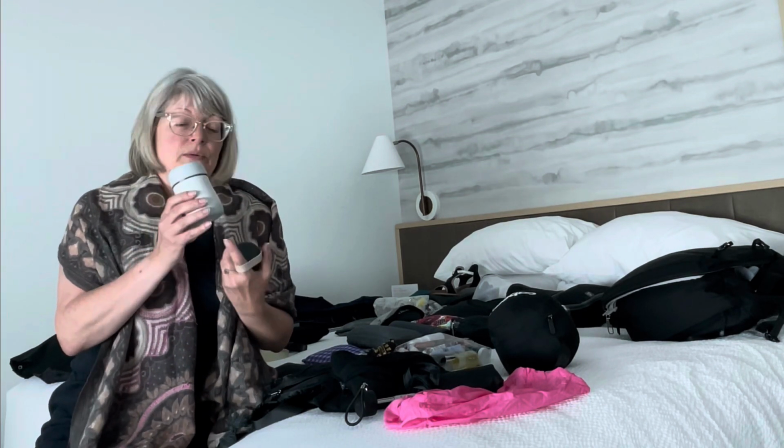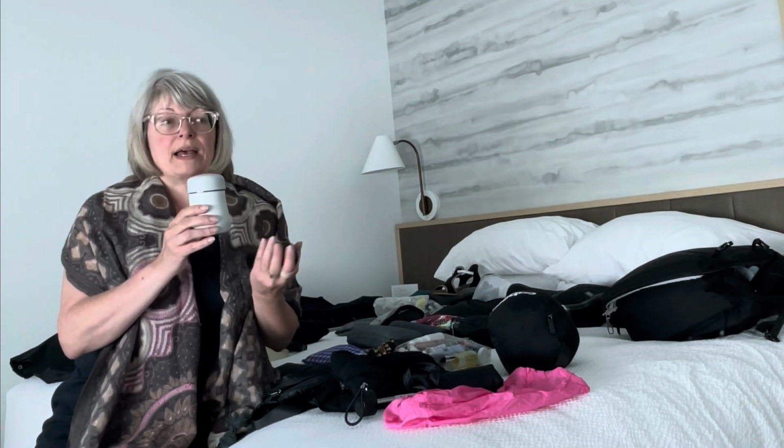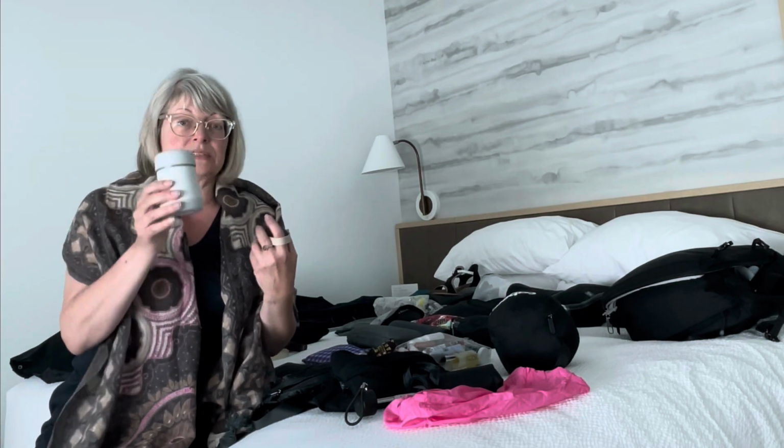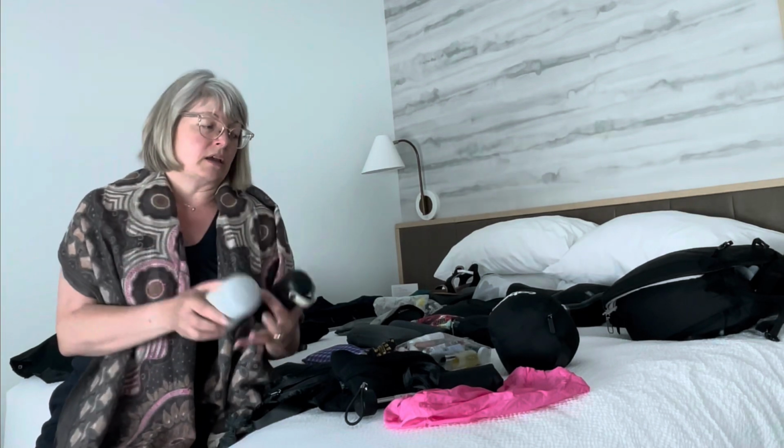And for me, Turkish coffee is very strong. Just like when I traveled in Europe, this is the perfect size for European coffee, even if you want to add cream, like for a latte or cappuccino, it's still the right size for that. So these always stay in my travel bags.